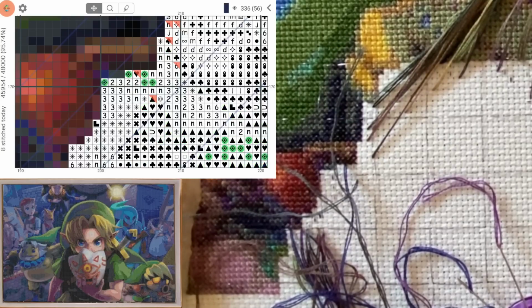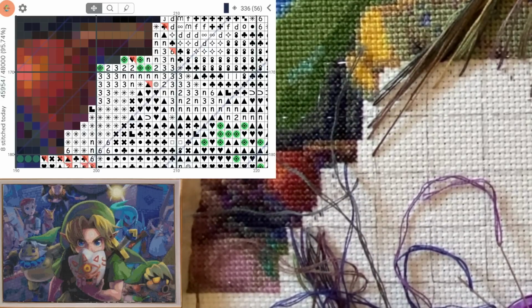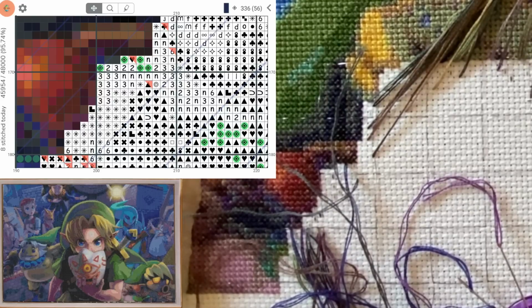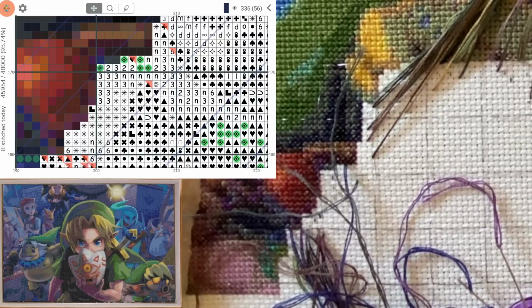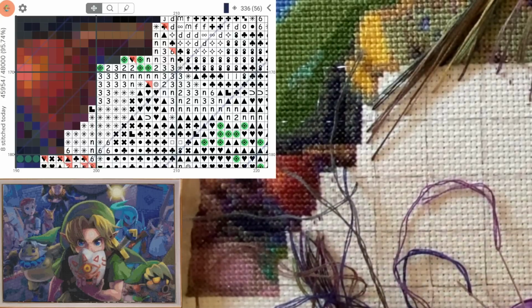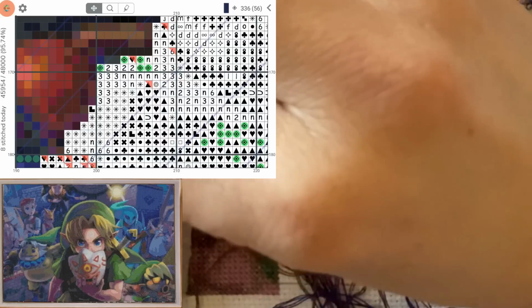Alrighty. Oh, goodness. Just grabbing one color and another color from another section on my tray tried to come with it, so be careful not to mix them up. Especially when you're using a lot of similar shades of the same color in one piece.